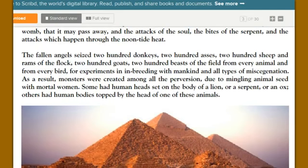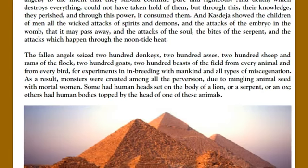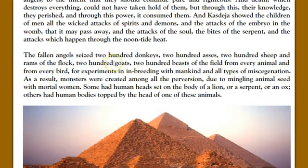So this article here is taking us through the Book of Enoch, but I've picked out just a little section here to talk about. It says the fallen angels seized 200 donkeys, 200 asses, 200 sheep, and rams of the flock, 200 goats, 200 beasts of the field from every animal, and from every bird, for experiments in inbreeding with mankind and all types of miscegenation. As a result, monsters were created among all the perversion due to mingling animal seed with mortal women. Some had human heads set on the body of a lion or a serpent or an ox. Others had human bodies topped by the head of one of these animals.